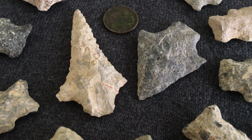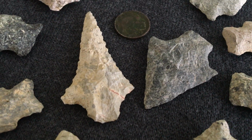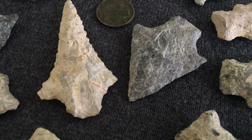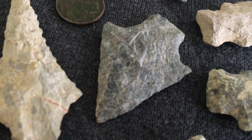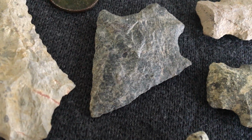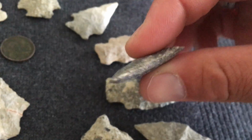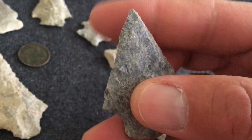That's why I love the archaic period. It's old enough for me. It doesn't need to be paleo or anything. I mean, these are flat out awesome. This might be a woodland piece. I don't know. You guys who know real well, you go ahead and tell me. I mean, this is a nice point from Hidden Hill. As thin as can be, thin to the wind.